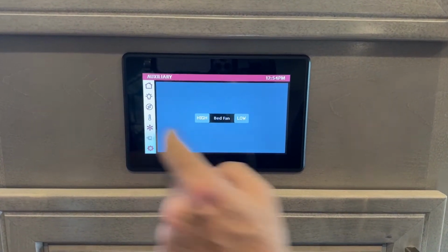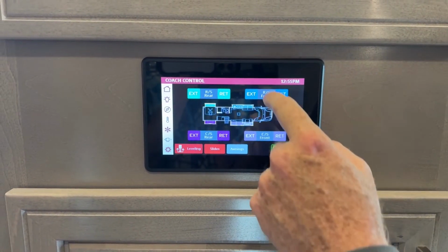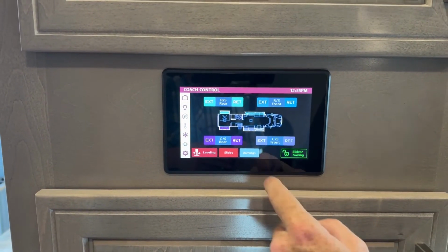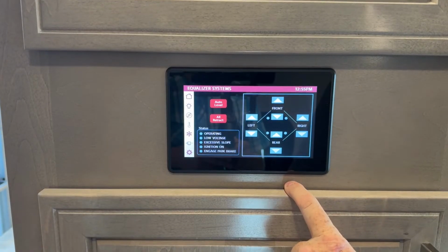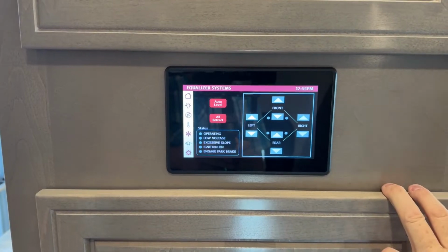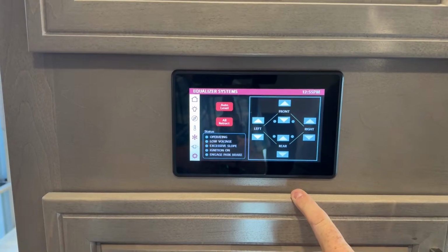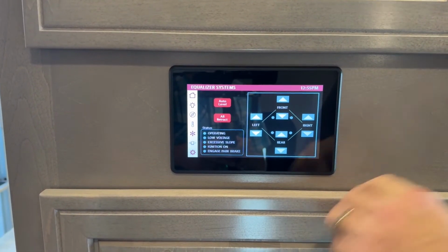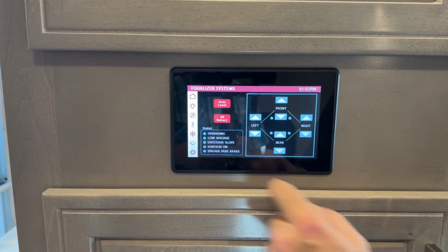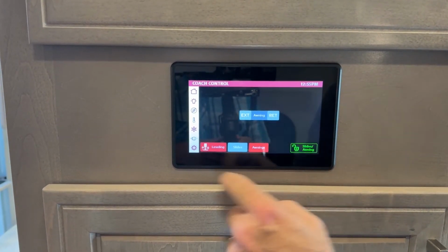Bedroom fan. All your slides. Now if I were to turn the ignition on, all these will lock, so they can't be extended when the coach is moving. Here's your auto level, all retract, auto level. Again, all this is going to be on an app too, or you can manually auto level it. Sometimes when you auto level, you'll get an excessive slope where it thinks it's excessive slope, but maybe it's not. You can kind of manually trick it. And then the awnings, exterior retract.